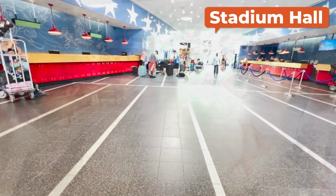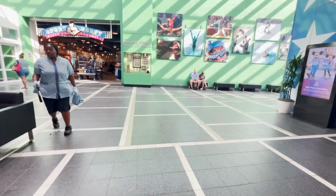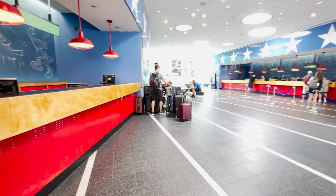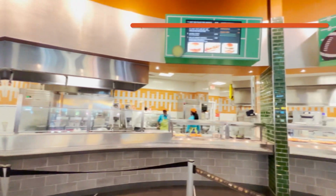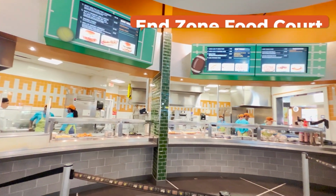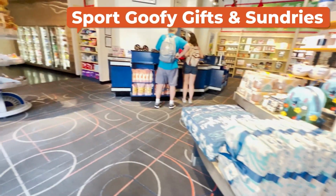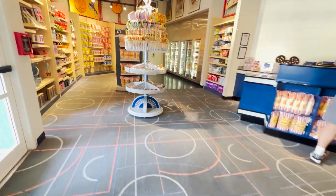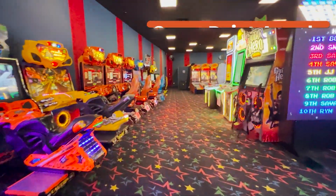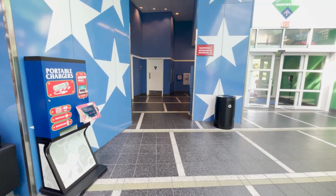When you arrive at All-Star Sports, you will pull up to the main building, which is called Stadium Hall. Like at all the value resorts, this main building has a lot of the essentials that you will need for your trip. That includes, of course, the front desk, the food court, which is called End Zone Food Court here, the main shop, which is called Sport Goofy Gifts and Sundries, an arcade called Game Point Arcade, and a place to exchange your fuel rod.